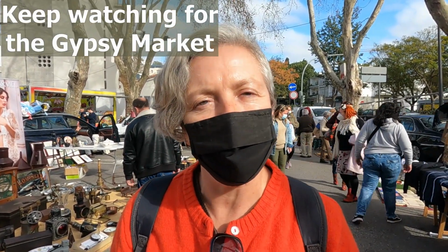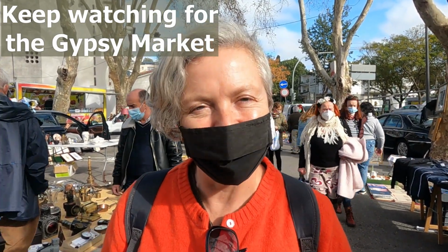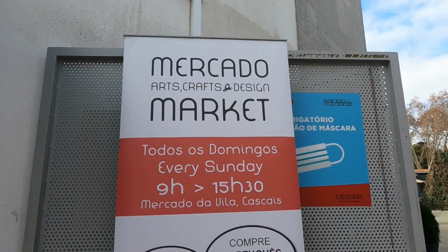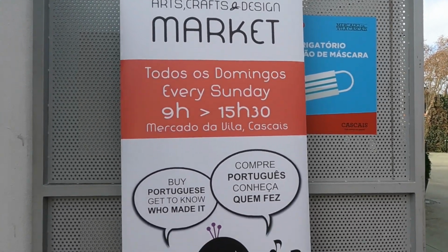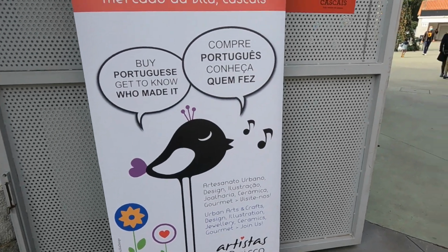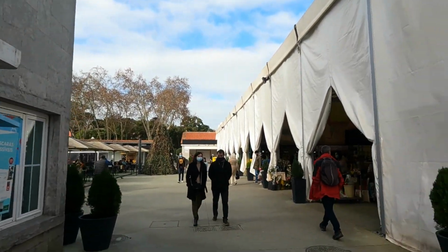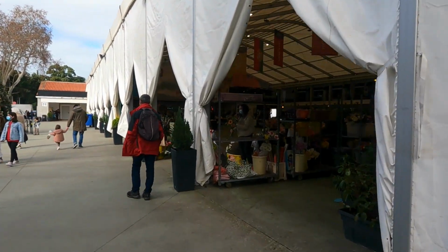We're not too sure what time it finishes, but we've got the day off on Wednesday, so we'll come here and check it out. Yeah, for now we'll go and have a look at the fruit and veg market. Brilliant. There's a sign at the front saying every Sunday, 9 till 3:30. They've got markets here. It says this one here is arts, crafts and design.